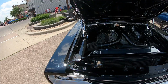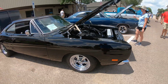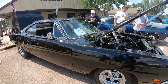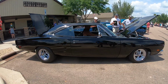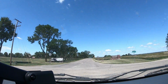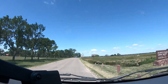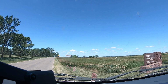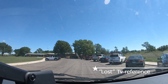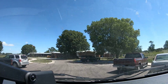Oh my God, somebody did something fancy here. That's a new 572 engine. Now I got drive shaft in my head. Was that even a real band? Or did they just make it up? Yeah, I don't think so. North Dakota's here, Utah's here, Minnesota's here, South Dakota's here.